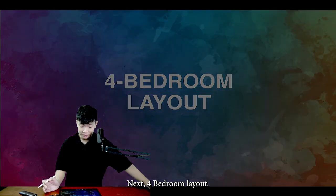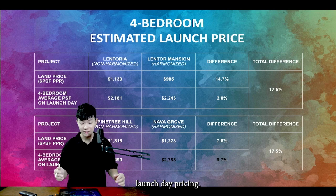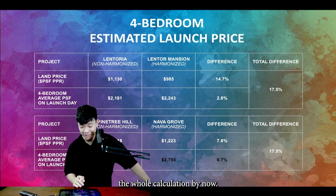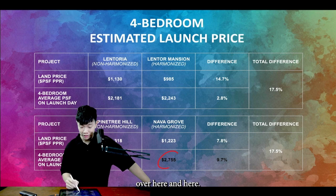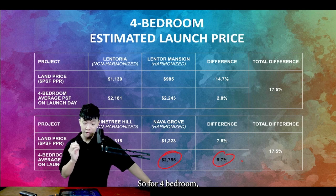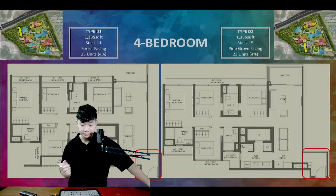Next, 4-bedroom layout. Similarly, let's look at the estimated launch day pricing. I will not go through the whole calculation. By now, I think you will understand how we derive the figures over here and here. So for 4-bedroom, we are expecting possibly a launch price of 2007 PSF. And let's take a look.